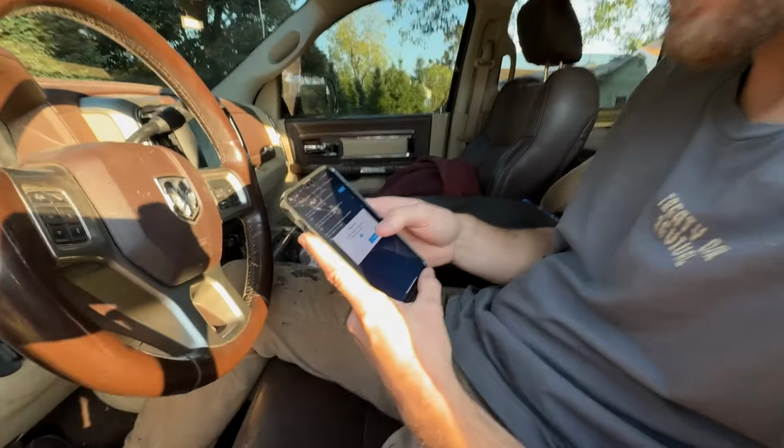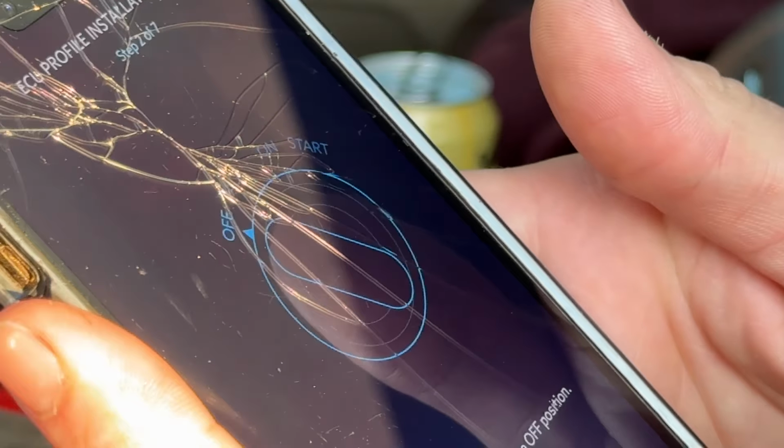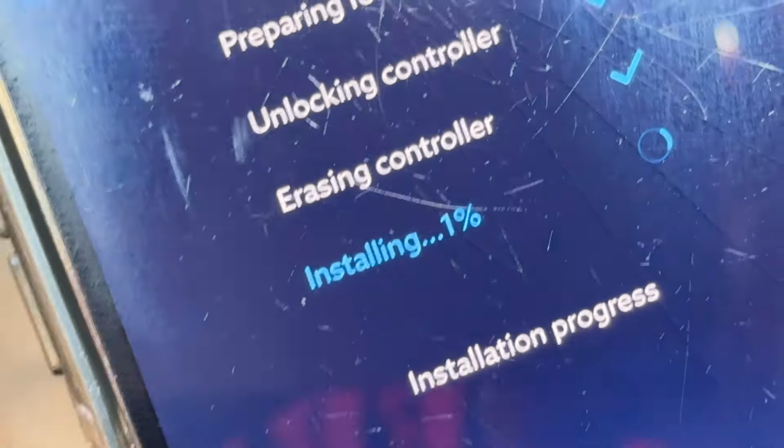ECU profile will update the following modules, ECM, which will also control the transmission control module. We're transferring this file to the EasyLink. I'm gonna turn it off, turn it on. Now we wait. Little 1% right there, boys. That will do some interesting stuff up front.